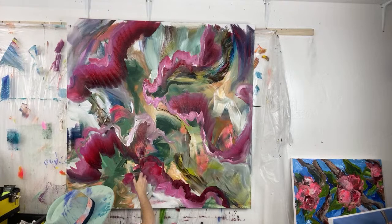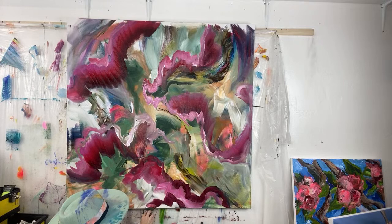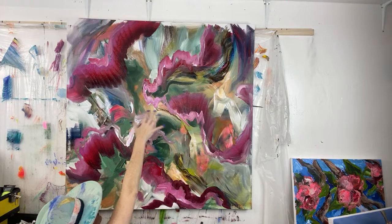Betty says, I see houses and trees in the French countryside. Oh my God, I love that too. Houses and trees. Wow. See, this is my favorite area right here, this pink and red here. This is my whole little favorite section right here. I also love this little area here.